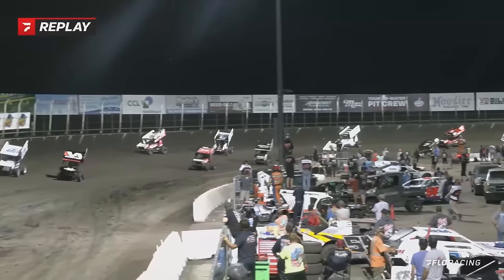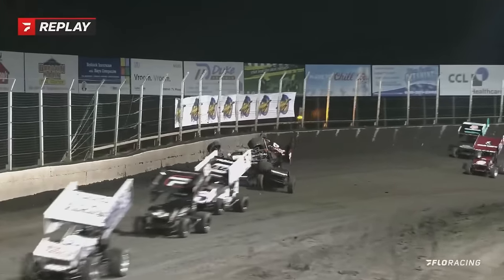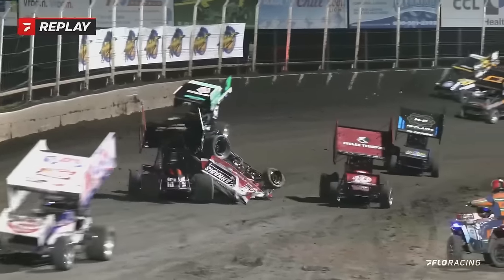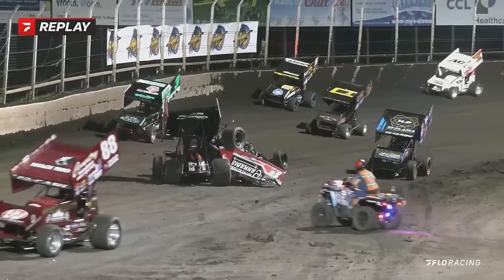So Rico got into the left rear of Mullen, which shot him up the racetrack, and then he bounced right into the path of poor Sam Haferteep. That was a massive collision. That was a very hard impact. Good to see both those guys get out.